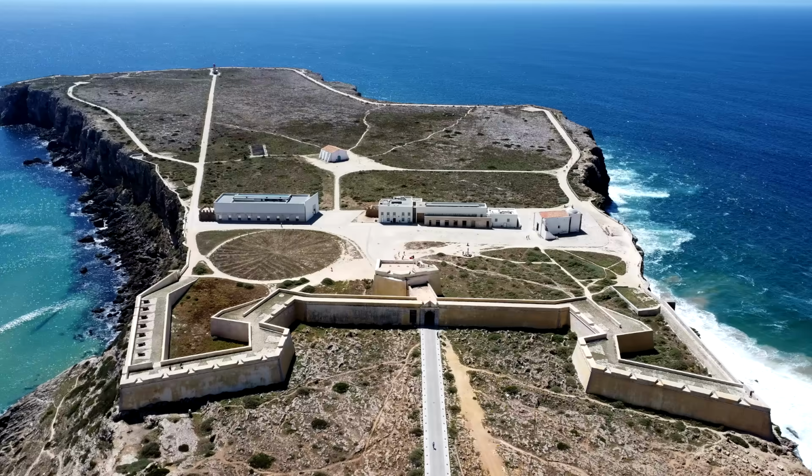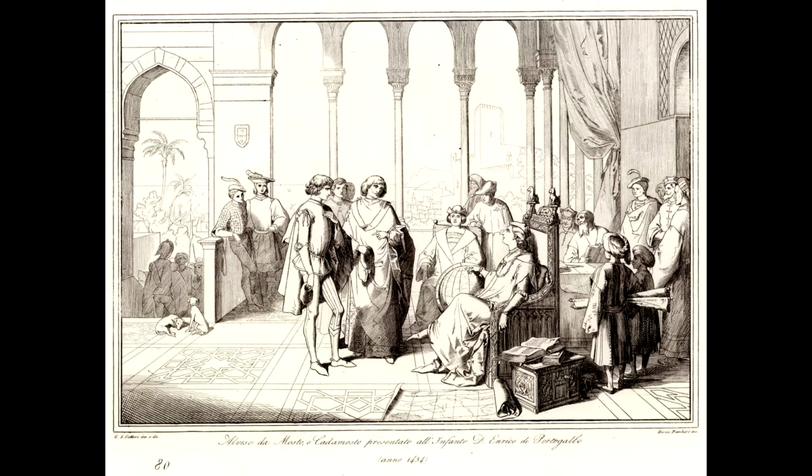However, where this all seems to have grown from, as most legends do have a kernel of truth in them, is that just up the coast is the town or city, depending on the time period, of Lagos. And this port was the jumping-off point for many of Henry's expeditions. Sagres is a headland beneath which many ships would take shelter, waiting for a change in weather before they ventured south.